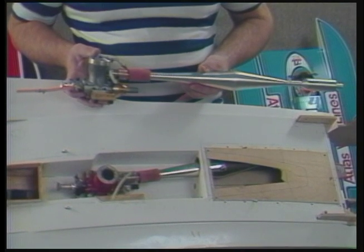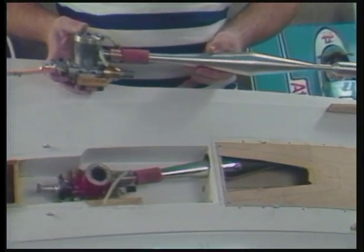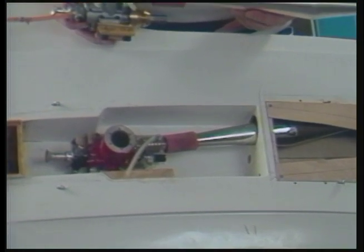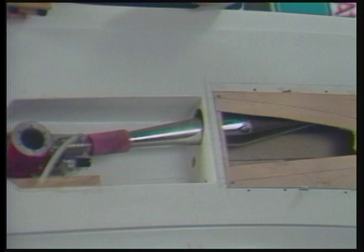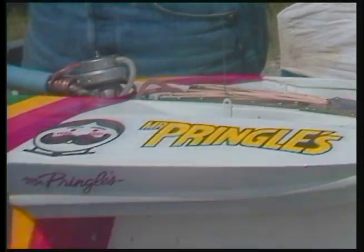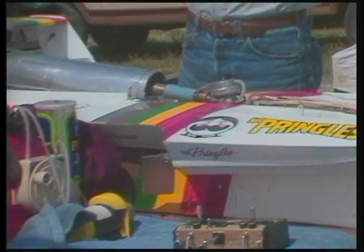Being as these are scale boats, you should hide the tuned pipe as much as possible. In about 95% of the boats, you would have to run it back through the deck, underneath the deck, out through the transom. With some of the new turbine models, you'd be able to hide the tuned pipe within the big pipe of the full-size turbine.